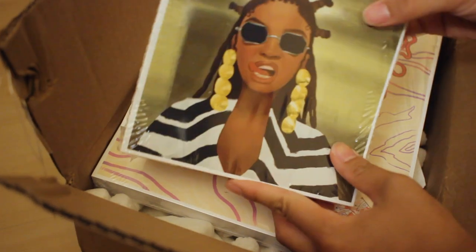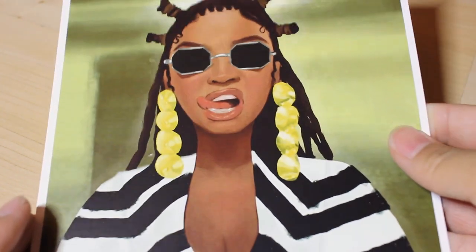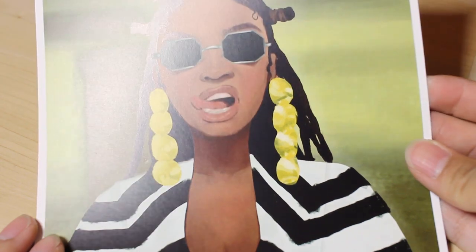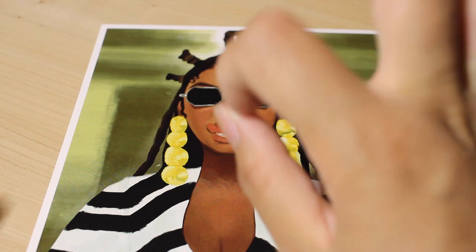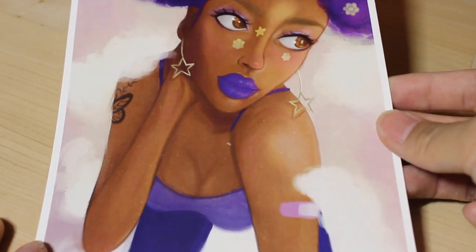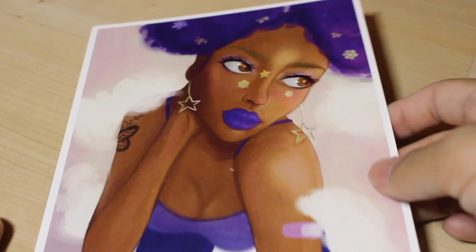So I ordered these again so I would have some in stock. So here's the ones that I already have open, but this is the Beyonce one. Pretty much on point, perfect colors, and the quality is just on point. Here is my Star Girl one. This was actually a Draw This In Your Style of Art Allegra. She's an Instagram artist that I follow.